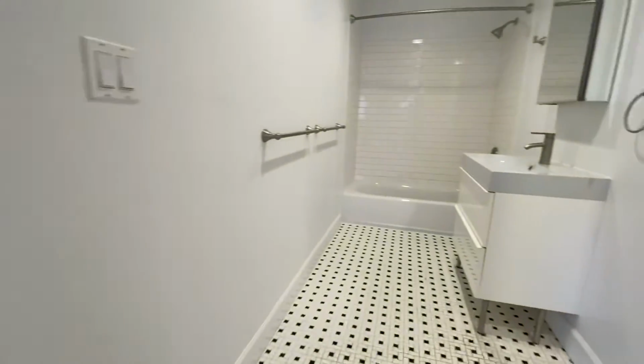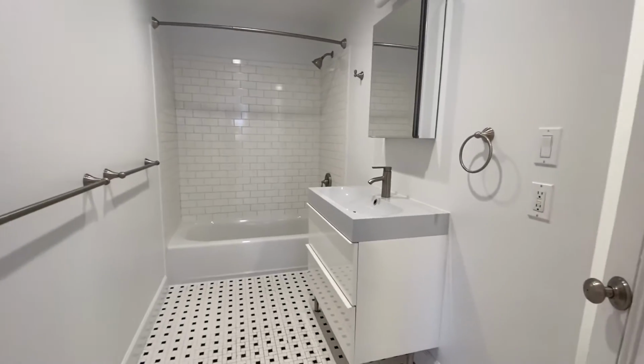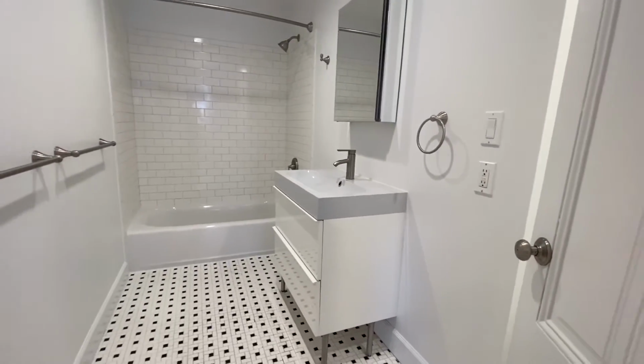Here is a nicely renovated full bath. The toilet is behind the door here. There's a shower.